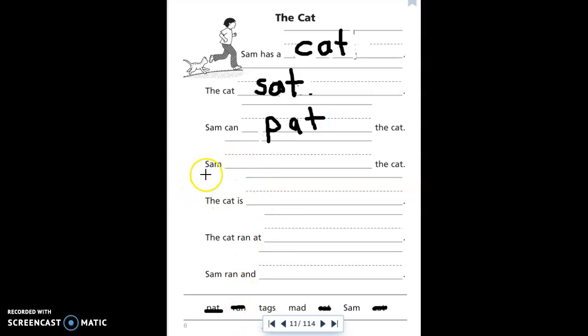Next, Sam does what to the cat? Does anyone remember what he does? He tags that cat. T-A-G-S. Tags. So I can get rid of that. Now, what happens when he tags the cat? Well, the cat is not happy. The cat is mad. He didn't want to be tagged. The cat is mad. Mad.